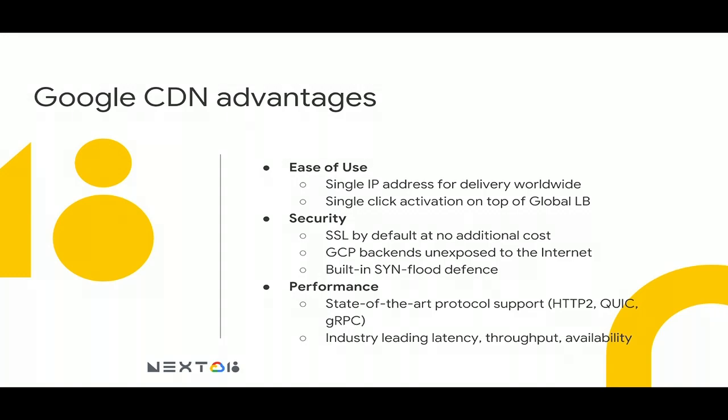And it's got a built-in SYN flood defense. Because the backends are not exposed to the internet, any attack will stop at the proxy layer. We have sunk the largest attacks seen in the history of the internet, we believe, and size helps. When you carry about 25% of all internet traffic, it's kind of hard for you to come down.